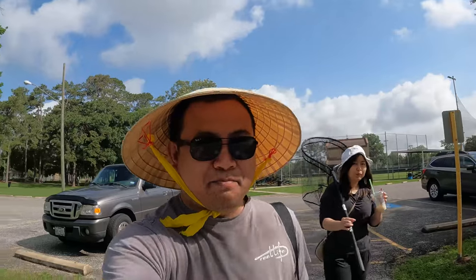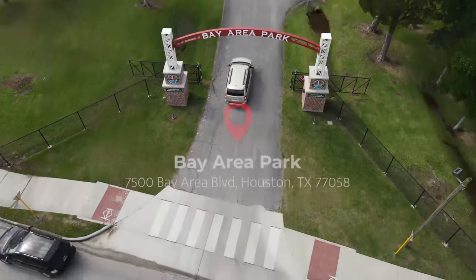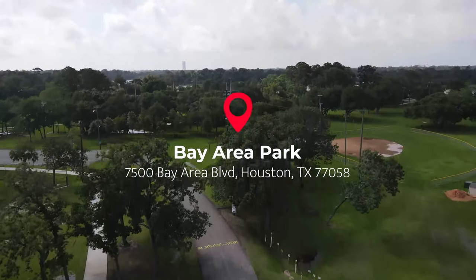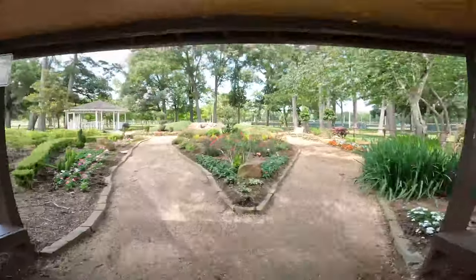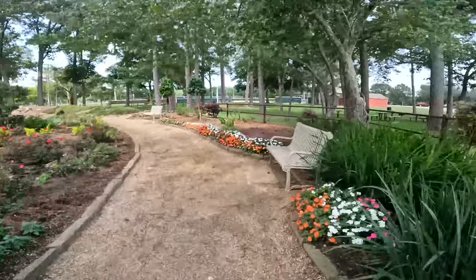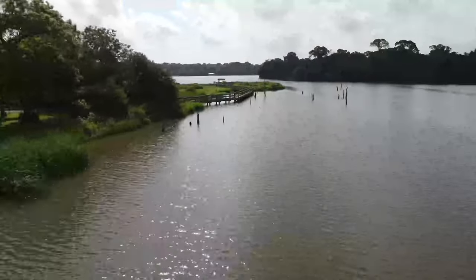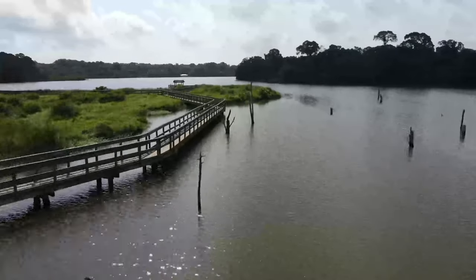So we are at the Bay Area Park. This is southeast of Houston, a little bit north of Galveston. It's a really nice, clean park. We're here on a Monday, so not a lot of people. That's what I would recommend. I heard it's packed here on the weekend, so try to come here on a weekday.